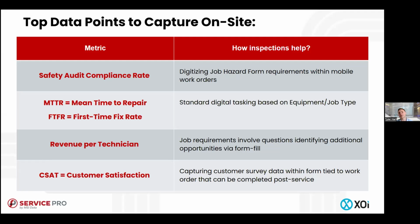When we think about technicians using inspections and capturing recommendations and opportunities while on site, that's where you can pull in that information and even start to report on revenue per technician or opportunities identified per technician.